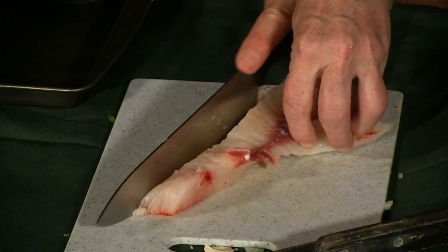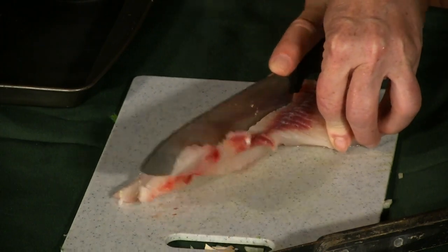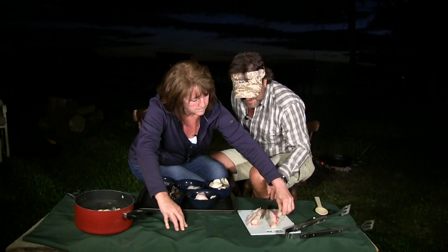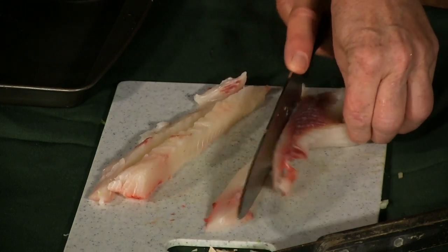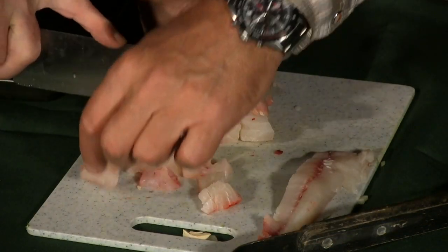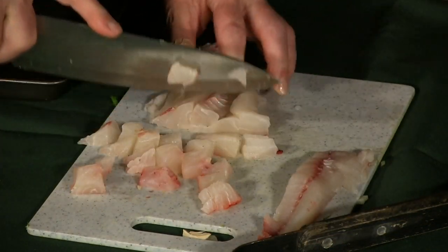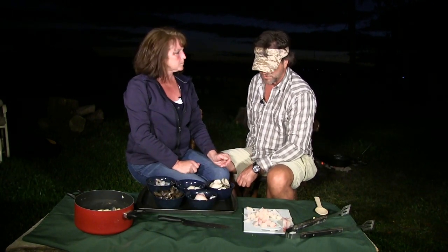Now always cut out that big, in the South they call it the mud vein. People call it the darker meat. You always want to cut that out, cut around that, because that's always strong, striper or anything else. So we're going to take these pieces of meat and cut them up into little cubes. So we're going to put our fish and our scallops and our shrimp in first.